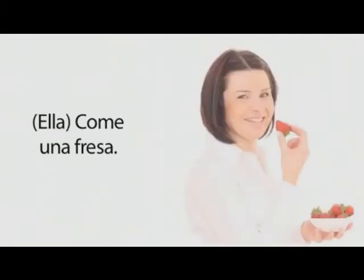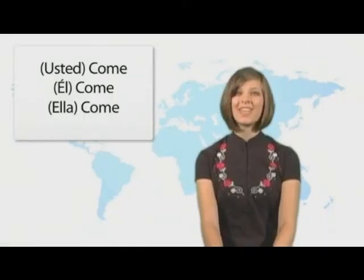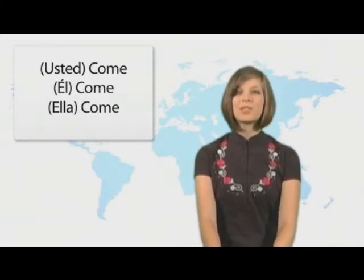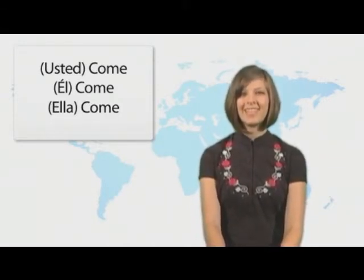Ella come una fresa. Come una fresa. Él come una manzana. Come una manzana. Did you notice that usted, él, and ella all have the exact same endings for the verb? This is when you would use the pronoun usted, él, or ella, because with just the verb come, the subject is ambiguous and you don't know who's doing the action. Let's keep moving.